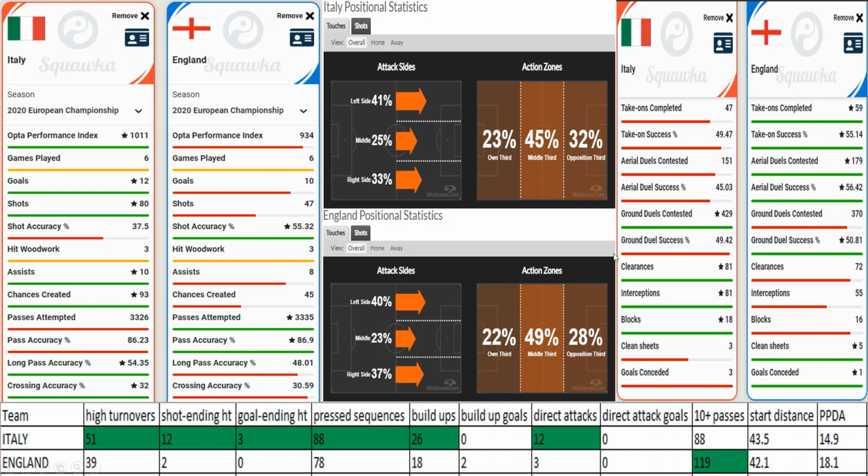So looking at this game, it will be a tough game for both teams, and may the best team win.